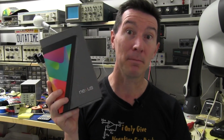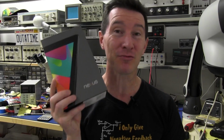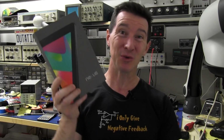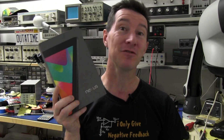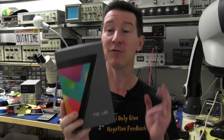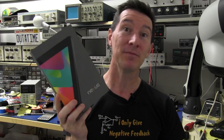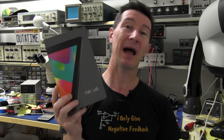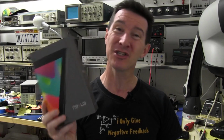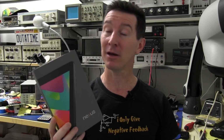Let's go. Beauty. Now, although I paid 318 Australian bucks for this, that was retail over the counter in a store here in Sydney. But you can get it for as little as $199 US direct from Google for the 8 gig version. This is the 16 gig version, and that is an absolute steal for a tablet. And if you believe the rumors, Google aren't really making a cent from it. It's not a loss leader, but they're not actually making any money from it. And they didn't really intend to, I guess.